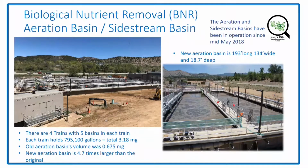This is the finer stuff that we're removing in the primary clarifiers, and then the flow goes into our aeration basins. So our aeration basins are 193 feet long, 134 feet wide, and almost 19 feet deep. The old basin had a volume of about 0.7 million gallons, and the new basin has a total volume of 3.2 million gallons. So it's almost 5 times greater than our previous process. So again, we're getting better treatment, we're slowing the water down, we're giving the liquid more time to be processed.